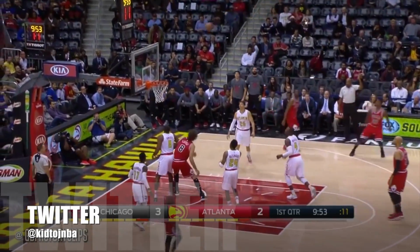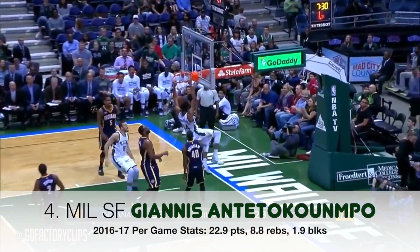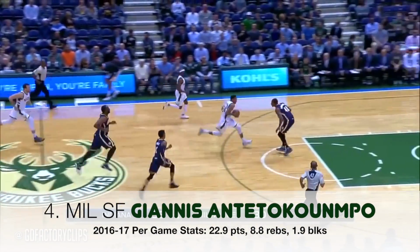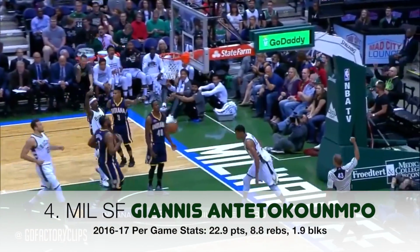At number 4, I'm going with the Greek Freak, Giannis Antetokounmpo, and that is because Giannis is emerging quickly as one of the best players in the NBA.